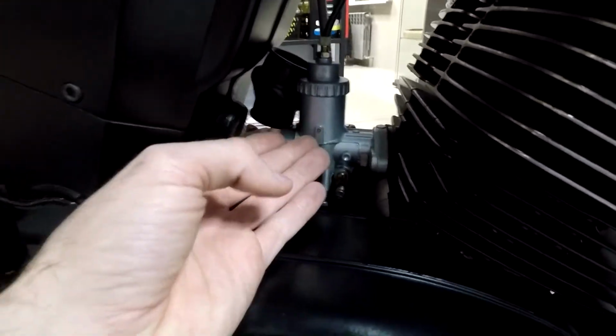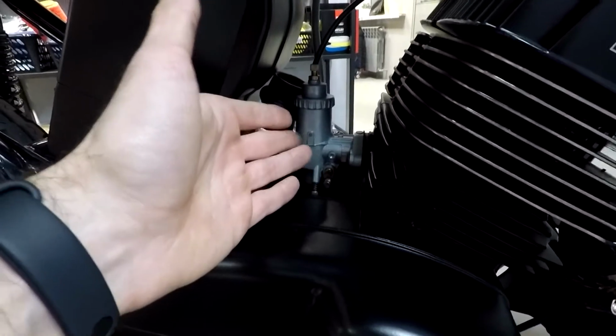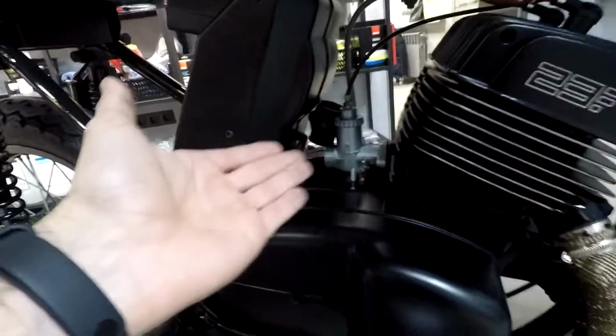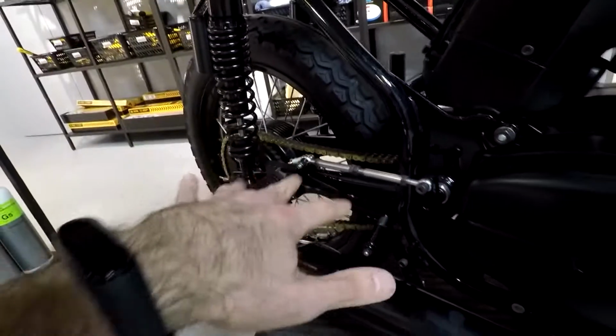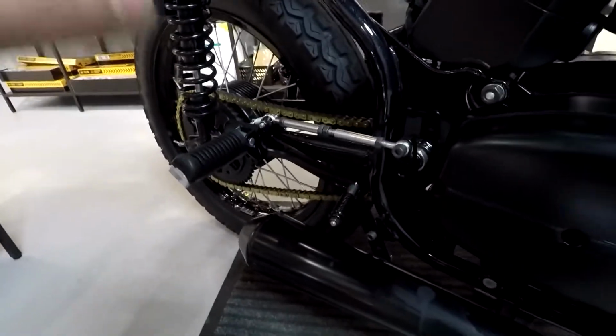It's a stock Jawa carburetor. He didn't really put anything Japanese or custom or whatever. He also keeps the airbox when he could actually use something like a zero air filter, but he keeps the original airbox, and I really like that. He also made a little custom thing which really defines this custom project.